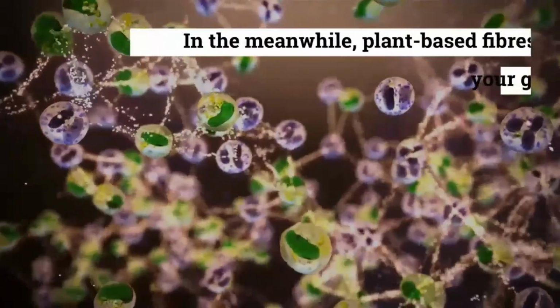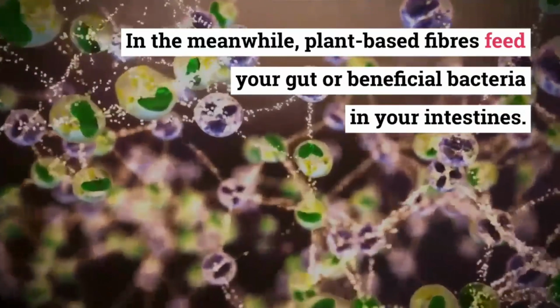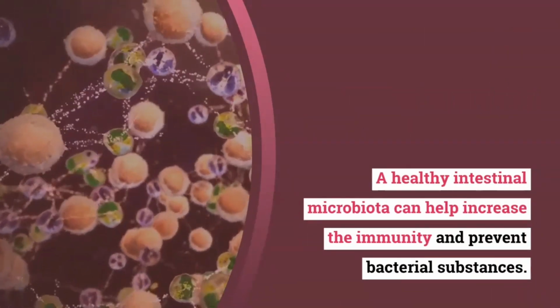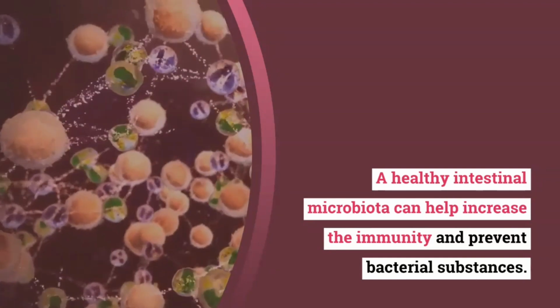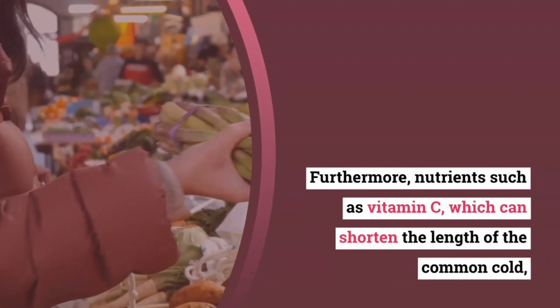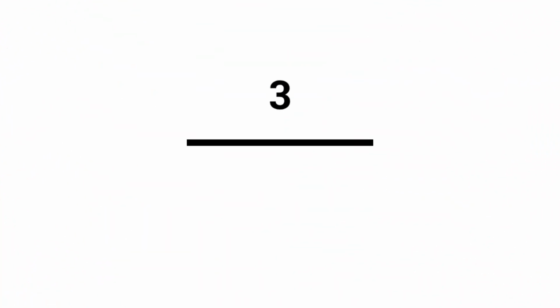In the meanwhile, plant-based fibers feed your gut or beneficial bacteria in your intestines. A healthy intestinal microbiota can help increase the immunity and prevent bacterial substances. Furthermore, nutrients such as vitamin C, which can shorten the length of the common cold, are rich in fruits and vegetables.